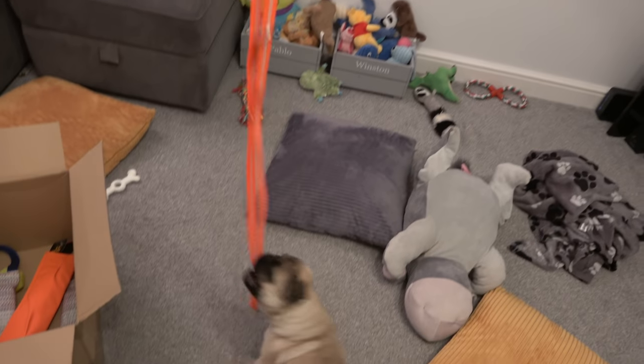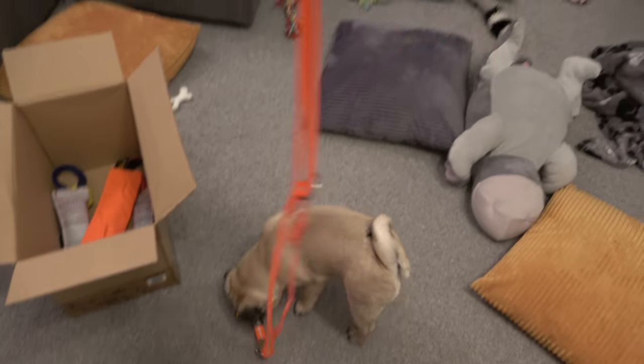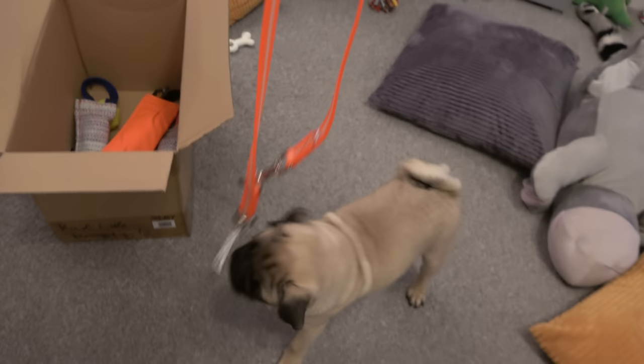So this is the lead to match Pablo's other harness, not the long walk one, the normal IDC, the bright orange one. Now, I'm confused at what this ring is here, why there's two. Yeah, wait, so what's that? Why is there two things on the end? Can you walk two dogs with it?